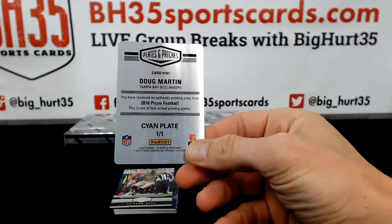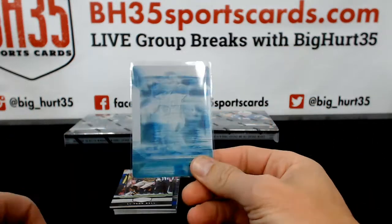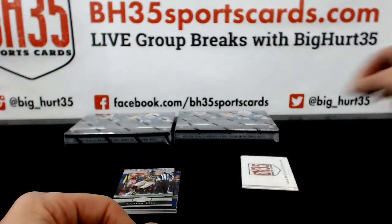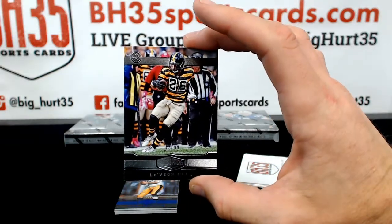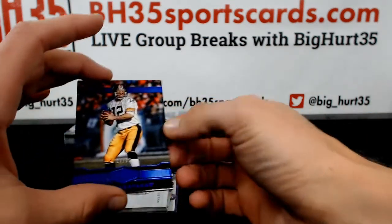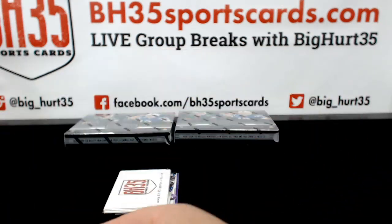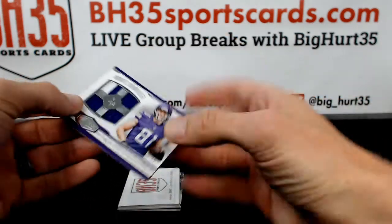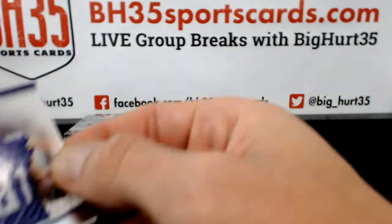99. Doug Martin from Prism, Cyan printing plate. For the Bucs, oh man. That's what they have to do to the printing plates for Prism. To 99, Le'Veon Bell. To 50, Terry Bradshaw, Steelers. Moritz Boehringer, 50 out of 50. That's pretty good, man. It's pretty good.